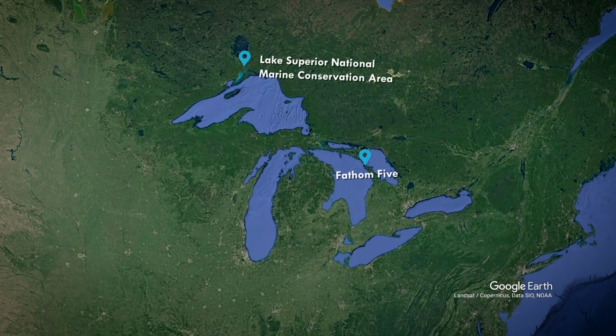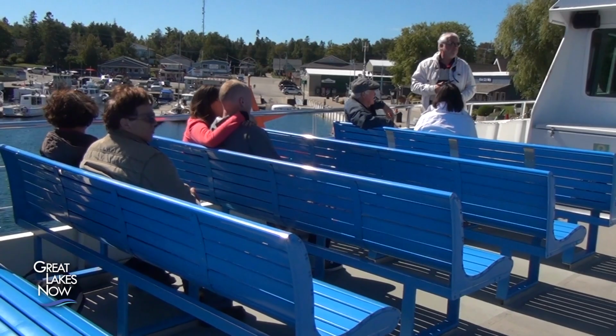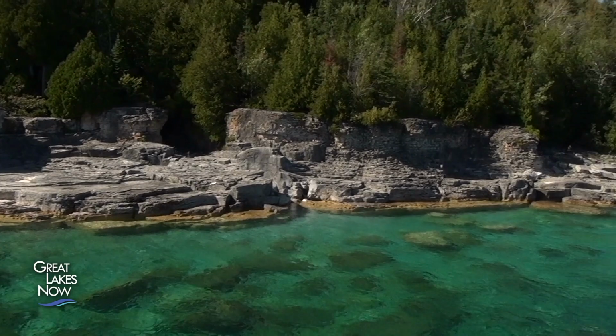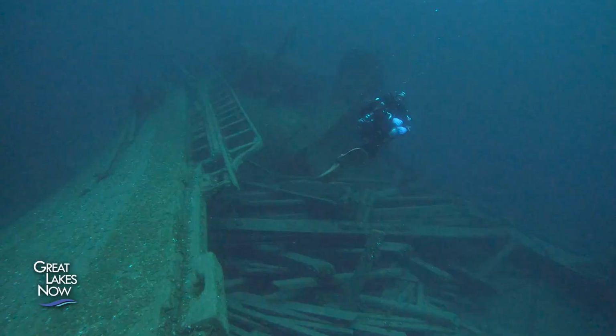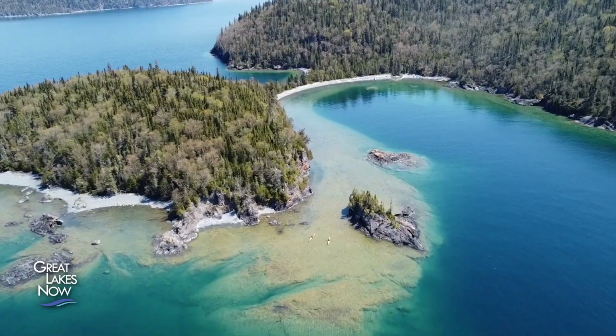Fathom 5 in Lake Huron is the most easily accessible. Fathom 5, National Marine Conservation Area, is just a beautiful location. You can take a boat tour to go to the archipelago islands and see geological formations in the shape of flower pots, which is a huge visitor attraction. In addition to that, there's also 27 submerged marine shipwrecks for divers and other interested folks, and you can take boat tours around it. But Fathom 5 is really unique and accessible to the Canadian public and tourism.